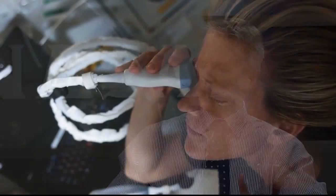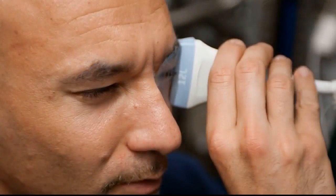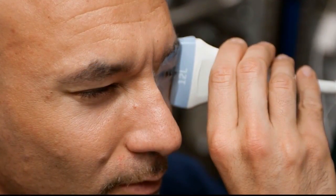We have to understand the functional changes. So we use ocular ultrasound to understand what's going on behind the eye. I mentioned the optic nerve sheath and changes with intracranial pressure. The globe of the eye, if you will, appears to be compressed. We're measuring how much compression occurs in each individual, so we use ocular ultrasound for that.